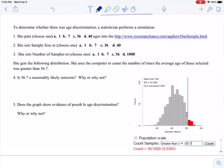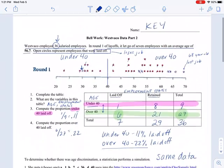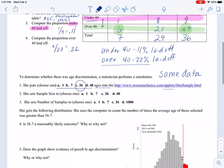To determine whether there was age discrimination, a statistician performs a simulation. And this is on the same data. Okay, so the statistician puts how many, we have to choose one of these, ages into the applet. We studied these applets in class last time. So we need to know how many data points did we have. Well, we had 36 data points. So we're going to circle 36 data points. She sets the sample size to what? Is it 1, 7, 36, or 40? If I go back here, it says that 7 employees were laid off. So that is going to be my sample size. We're interested in looking at 7 people being laid off.